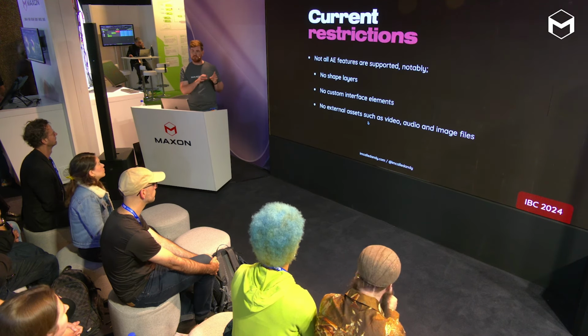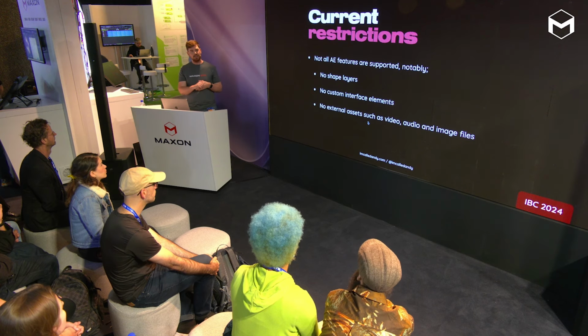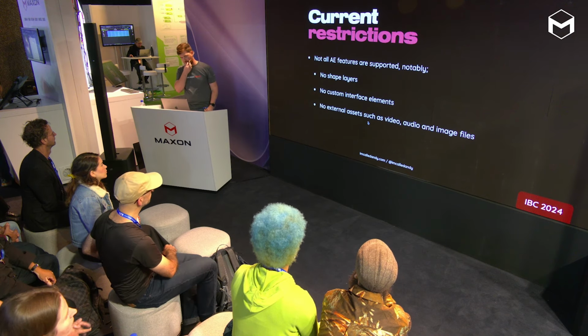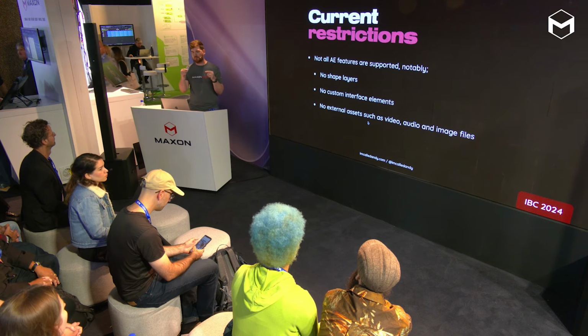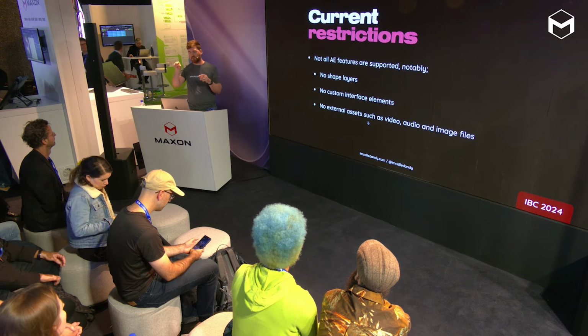There's a few more than this, but these are some of the important ones for me. Like, you can't add shape layers at the moment, so I've been thinking of creative ways around that with solids and various null objects and stuff like that. You can't have custom interface elements, which I was a bit surprised at one point because I was trying to do something with 3D stroke and wanted to change the color of the stroke, right?